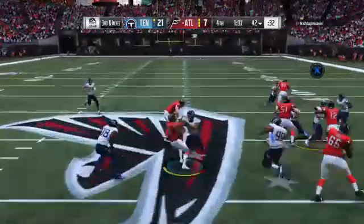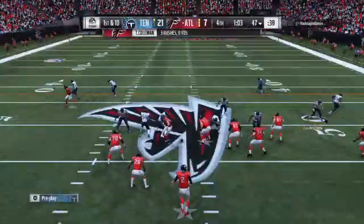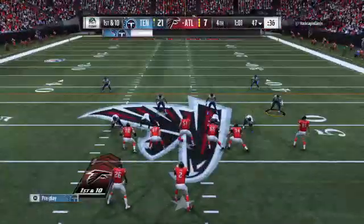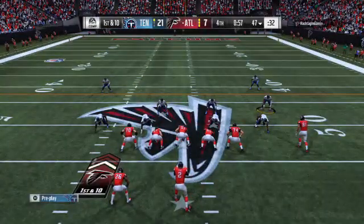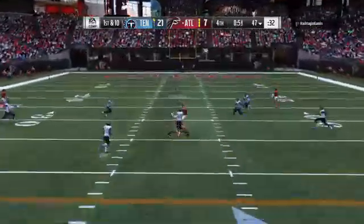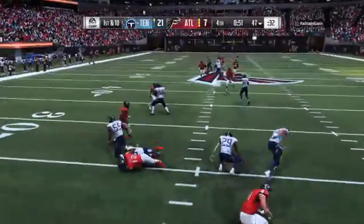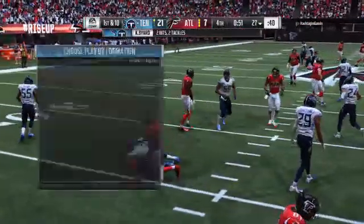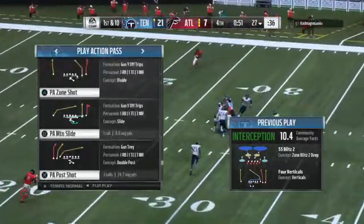On 3rd down, that's Coleman. And he is going to get the first down as he covers up after a pretty good shot there. It's a pickup of 6 and good enough to move the chains. On first down, Ryan. And this is intercepted, and that should do it. Picked by Kevin Byard. And they're going to set up shop at the 27-yard line.